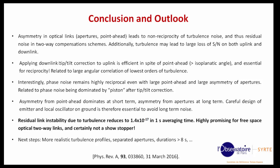So, as I said, the asymmetry from the point-ahead angle dominates at short term, the asymmetry from apertures at the long term. So a careful design is important if you want good long-term stability, which you want here. So for the situation we have considered, you can reach about 10 to the minus 17 modified Allan deviation in only 1 second averaging time. So that's really, really steep. We've used the standard profiles that are used for astronomical turbulence simulations in all observatories. So we're relatively confident on the models we've used. And that, of course, is highly promising for space applications, certainly not a showstopper.